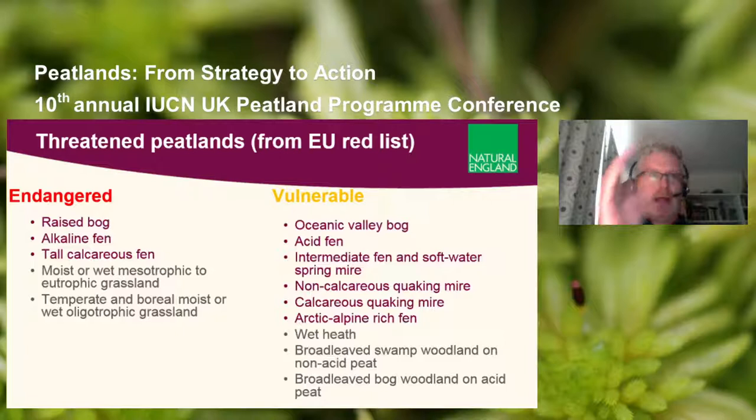I've also added in here non-mire categories, but also occurring on peat, very often shallow peat, particularly moist and wet mesotrophic grasslands, which is the kind of millennium meadow that we know about. And in the vulnerable, we've got wet heath as well as woodlands on peat. So, a pretty sorry state at Europe and at England scale.